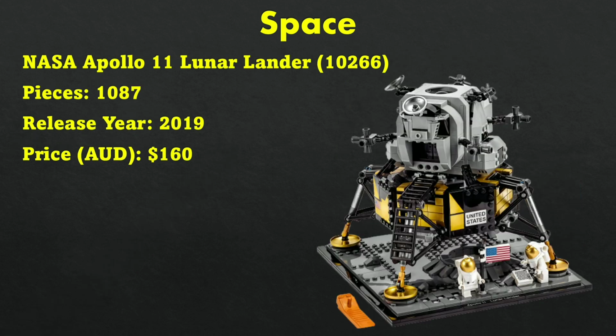Now, finally, we have one more set in the space theme, and that is the NASA Apollo 11 Lunar Lander, set 10266. This one has 1,087 pieces. It was released in 2019, so it's been out for 3 years now, and it has a price of $160. And much the same, if you're going to pick up this one for an investment, I would highly recommend you have the others as well, just so that you have that entire space theme.